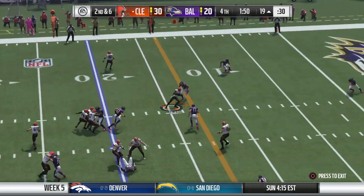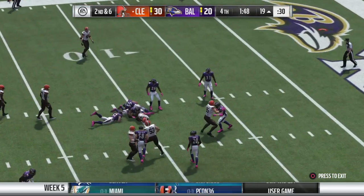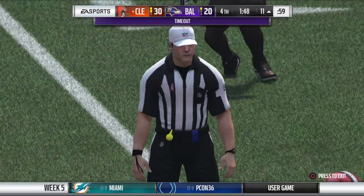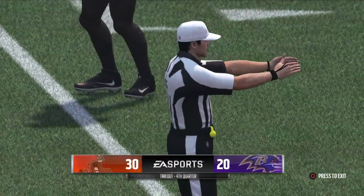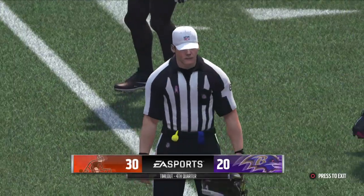Looks like he'll throw here. Oh, there's that man again. It's complete. And now the Ravens are going to take another timeout. That'll leave them with just 1 remaining in this 4th quarter of play.